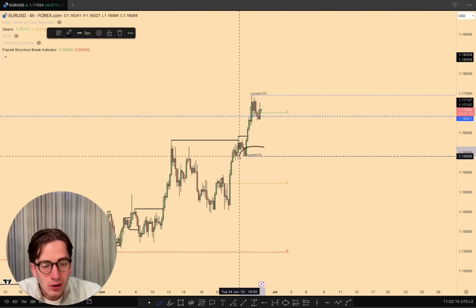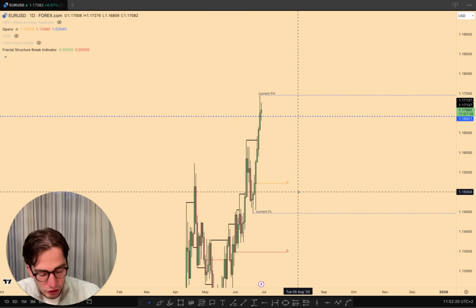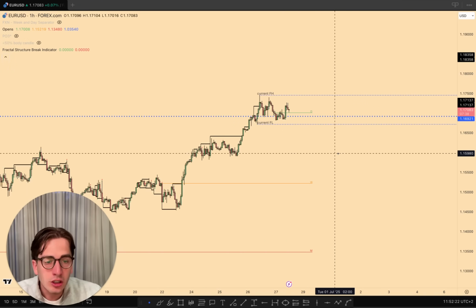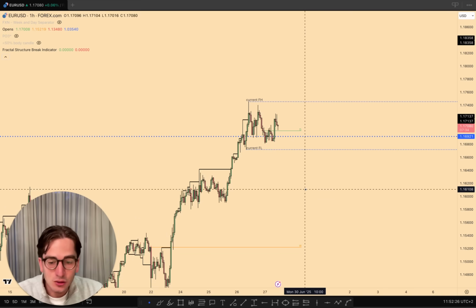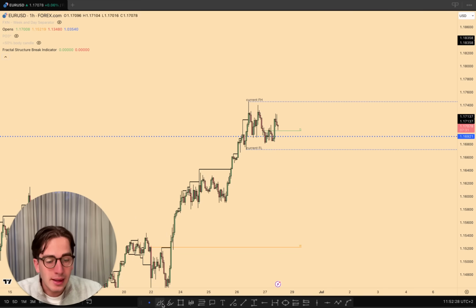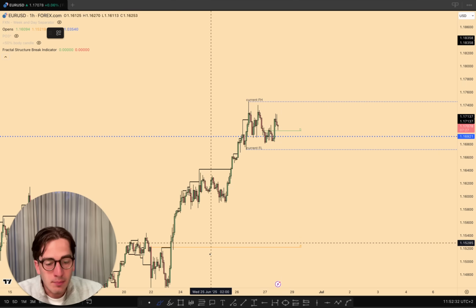We don't have a 4 hour fractal break that is close. We have a daily fractal, which is very bullish. The 1 hour fractal is still bullish. So therefore, I can't justify taking a short position, let me put it that way, on EURUSD to trade that pullback. And therefore, longs are still the only option according to my playbook.